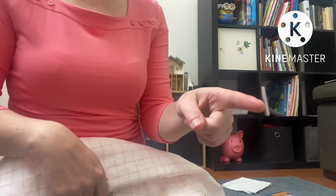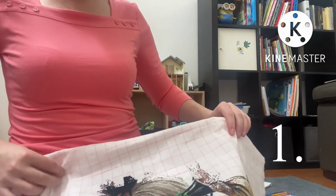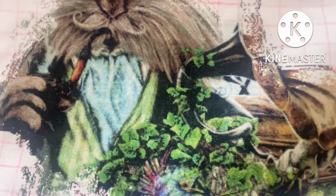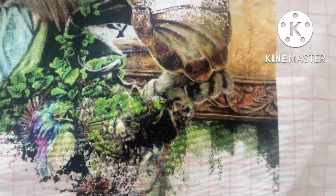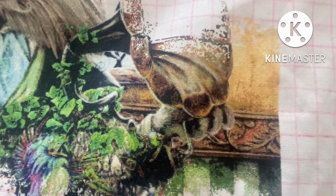I'll put a picture of him here so you can see what he should look like when he's finished. Here he is now. His moustache, pipe, one of his hands, started his gramophone, the birds coming along nicely, and I've just started that wallpaper. I'm doing that wallpaper half stitch or tent stitch with 2 threads. And that's where I'm up to with the Professor.